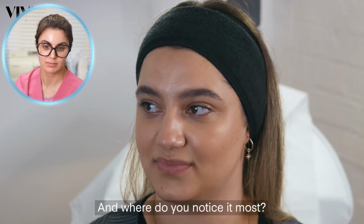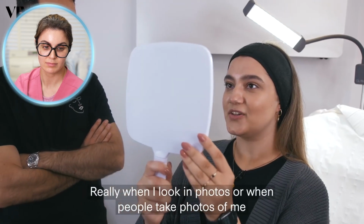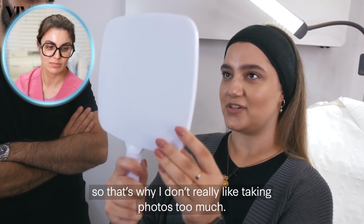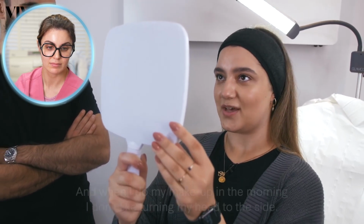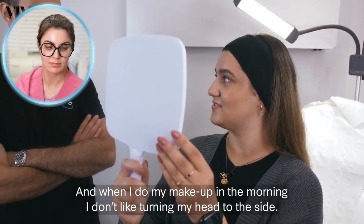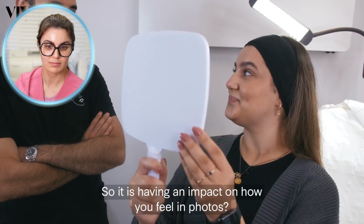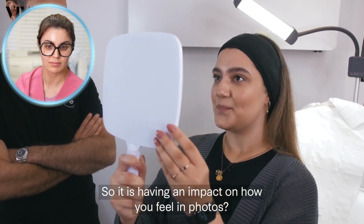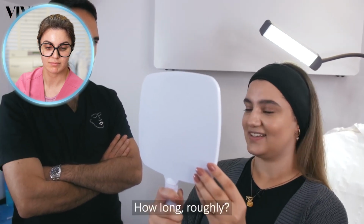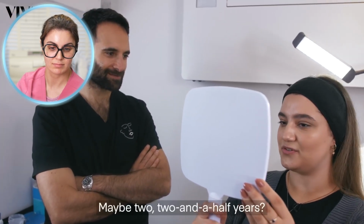And where do you notice it most? Really, when I look in photos or when people take photos of me. So that's why I don't really like taking photos too much. And when I do my makeup in the morning, I don't like turning my head to the side. Oh, so it is having an impact on how you feel in photos. Yeah, and I've been thinking about this for a very long time. So how long roughly? Maybe 2.5 years.